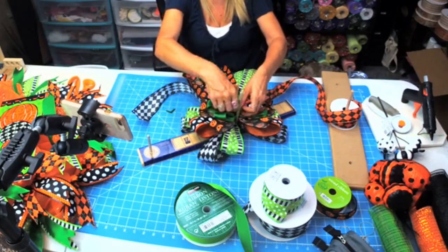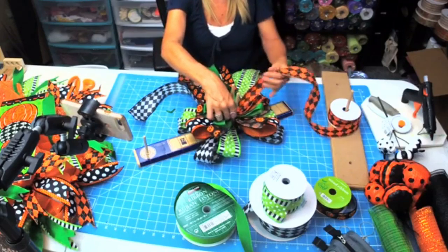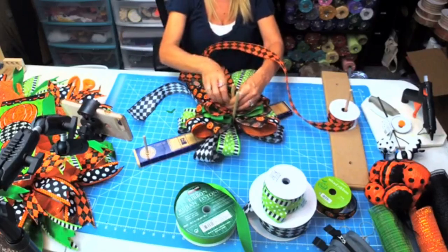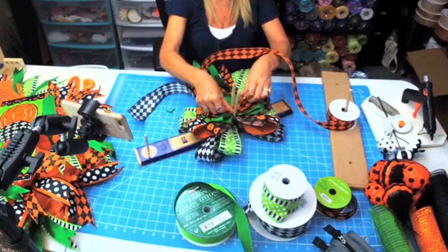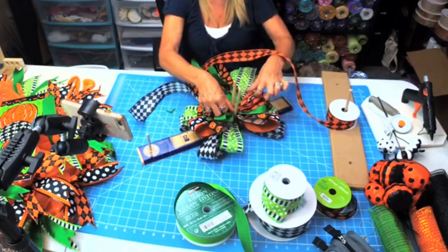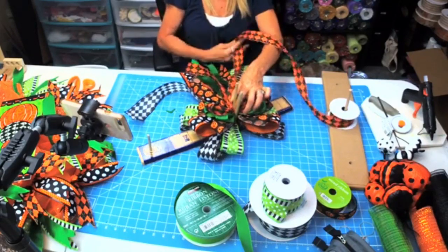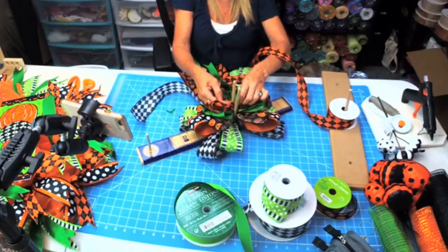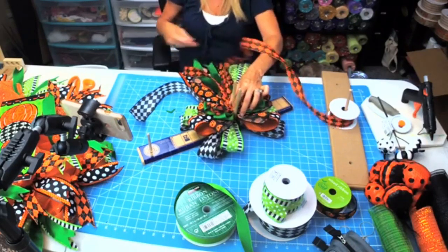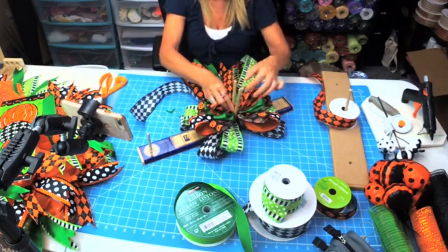What's a simple bow? I don't know. Is that too big? Yeah, that loop's too big, but I'll fix it after. I can pull on it with the tails. I'm just trying to fix this so it lays right. Okay. Let's cut it.